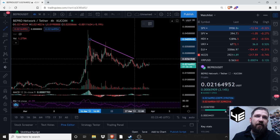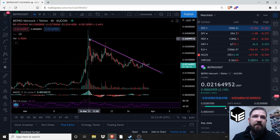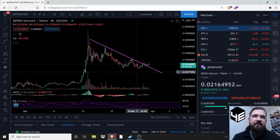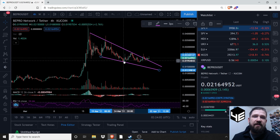So in order for a falling wedge to be valid, you need to have at least 3 touch points on one side and 2 touch points on the other side. So as you see right here, our top trend line has 1 touch point, 2 touch points, 3 touch points, 4 touch points. Let's draw the bottom in. So touch point 1, touch point 2. So this makes it a valid pattern.